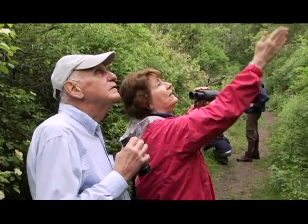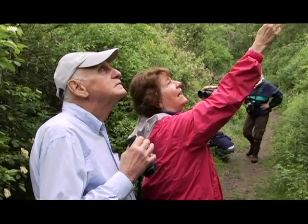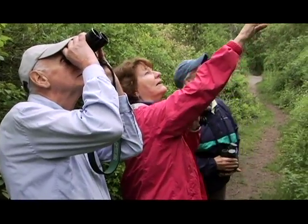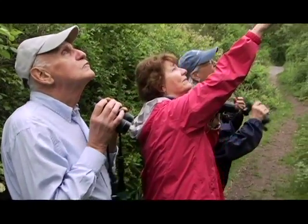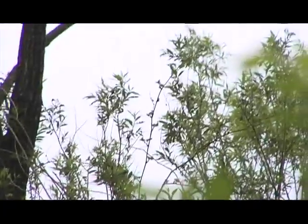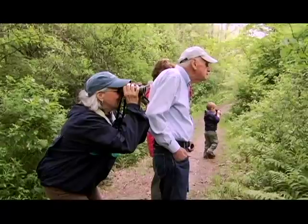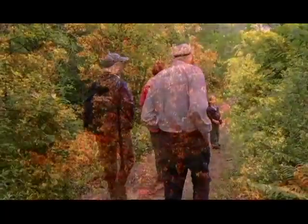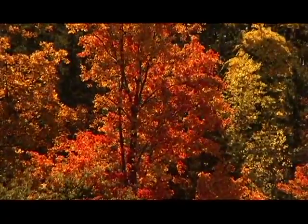In the taller tree? In the taller tree in the back, having a ball talking. Oh, I see him, yeah. See him right here? Oh, yeah. The catbird? Catbird, there he is. Over 10,000 acres have been designated a bird conservation area. Threatened and endangered species of plant and animal live in the park.